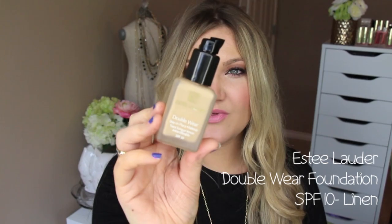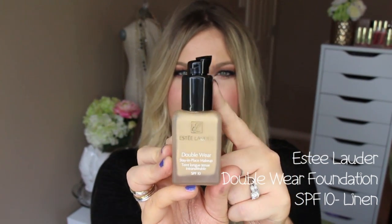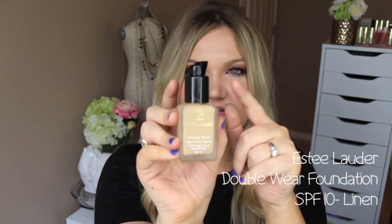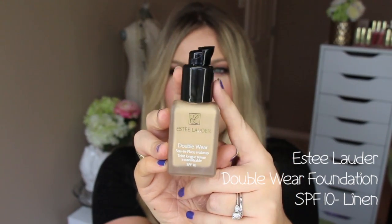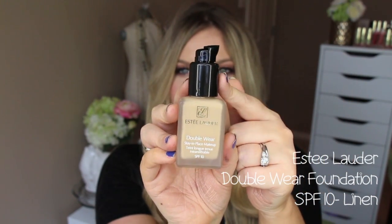So if you do have a CCO near you, check out the older one if they have the one with SPF in it. And this is just a MAC pump. The MAC pumps, you can buy them separately from a MAC store or online, and I just twisted that in because I like to have pumps on my foundations, and I just think it's more sanitary, so I did go ahead and put that on there. But if you have the foundation anyways and you have a good color match, then go ahead and get a MAC pump, and it fits right on there perfectly.